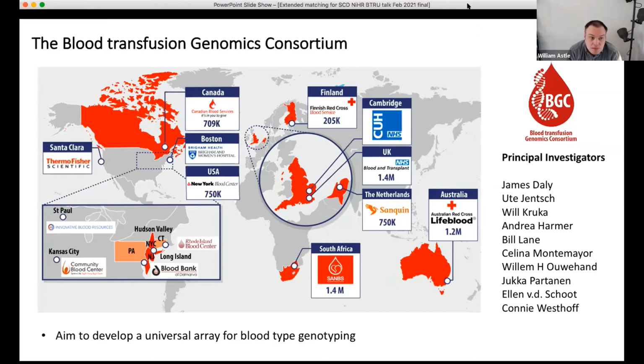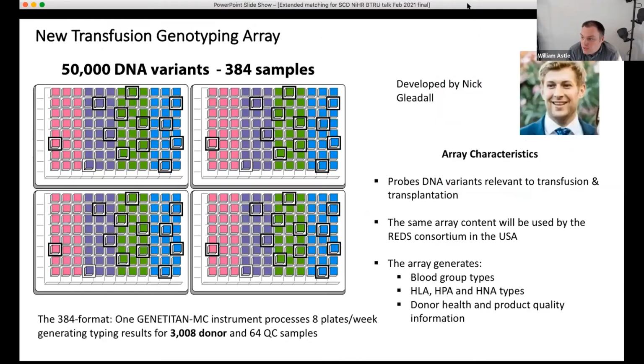But that's not something that can be applied in practice, for example, to millions of donors, which is what you'd need to do if you wanted to search for rare blood groups or rare blood types in the donor population to identify donors that might be suitable for transfusing blood into a heavily immune sensitized patient like the one Sarah was describing earlier. So the aim of this consortium is to develop a universal blood typing array, and they've pretty much achieved that. So if we could move on to the next slide, please.